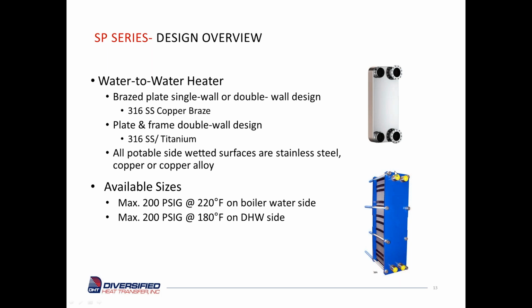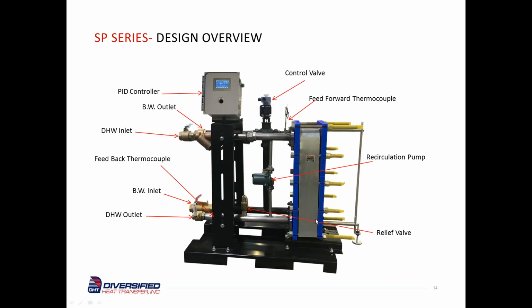backflushed. The gasketed type, obviously, can be taken apart, regasketed. Any of the plates that are leaking can be replaced. You can even add plates to it for more capacity. So, it's a little bit more versatile, and you can get larger capacities with this. Again, this is a DHT product, carries a DHT nameplate, and it's AHRI certified as well. So that's another good specifiable feature.